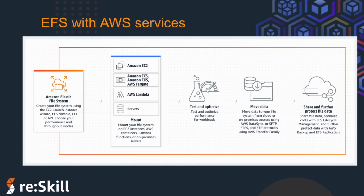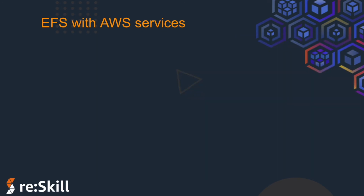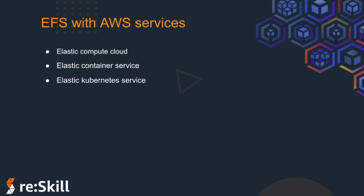We can leverage tools like DataSync or SFTP using AWS Transfer Family and move the data to Amazon EFS. After the movement of data is complete, we can share the data, then optimize cost with EFS lifecycle management and protect it using backup and EFS replication. These are some of the example services you can integrate EFS with: EC2, ECS, EKS, Fargate, SageMaker and Lambda.